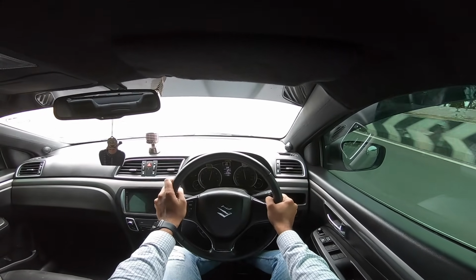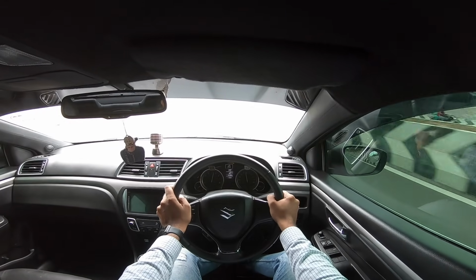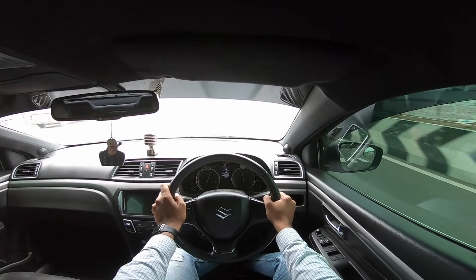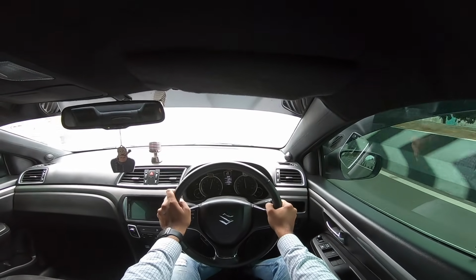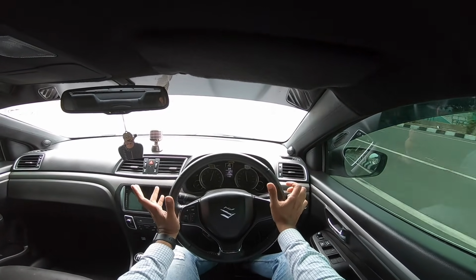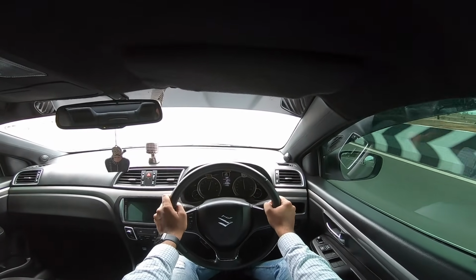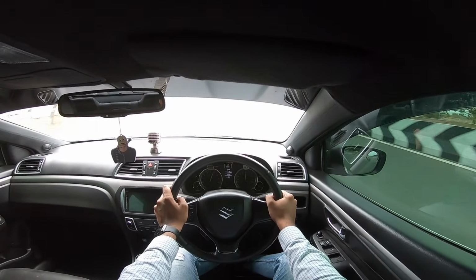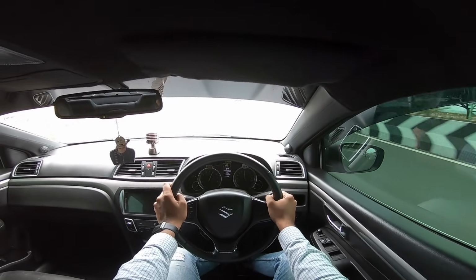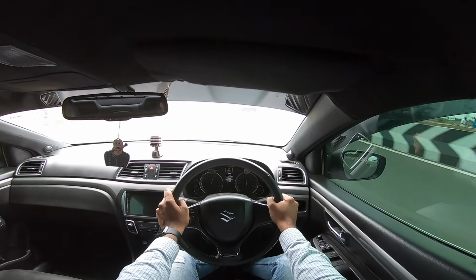So the stock car puts out 91 horsepower and 130 Newton meters of torque. This one puts out almost 100 horsepower and 150 Newton meters of torque. And yes, it does feel punchy in comparison because there's a lot more thrust on offer. The steering feels unbelievably heavy right now, and yeah, the Ciaz is not really known for a steering which offers good feel or feedback, but this one has much wider tires, 215s, which helps its cause in terms of offering a heavier steering. The ground clearance has been increased as well.